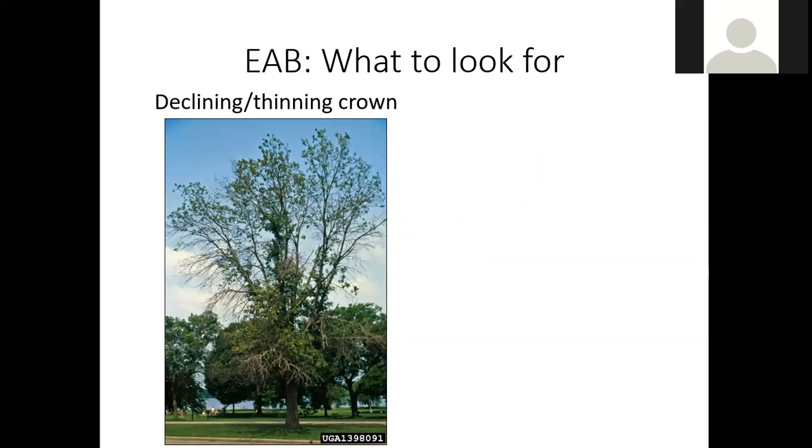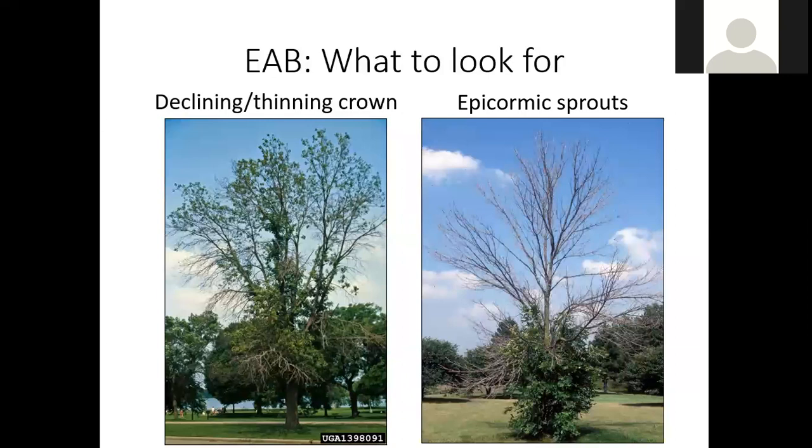You get this declining or thinning crown. There are a lot of things that can do that, but that's one of the things to look for. They'll then get these epicormic sprouts. Now, if you see a tree that does this, this is that tree's last gasp for life. And this is true for epicormic sprouts in general, a woody plant's last gasp effort at surviving. It also never works. So at this point, the only thing you can do is cut it down and put a new one in there.